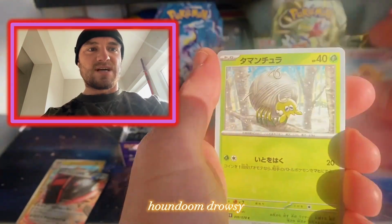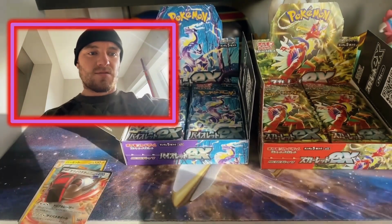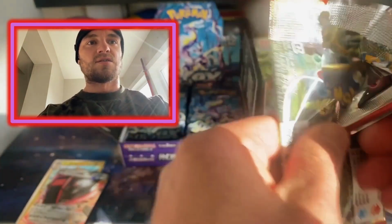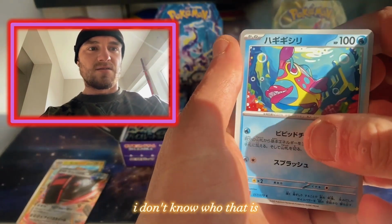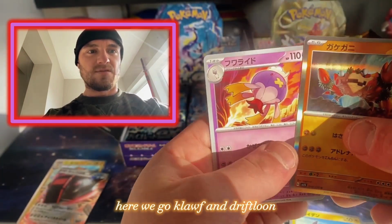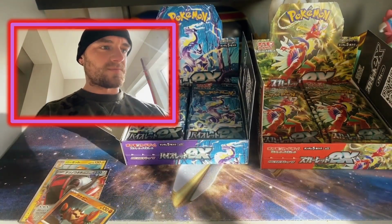Houndoom. Drowsy. Sputa, Hypno, Arvin. Come on, baby. Give me something crazy. Make me go crazy here. I don't know who that is. Dedenne. Don't know. Here we go. Cloth and Drifloon, or Drifblim. But we got Cloth, reverse holo.